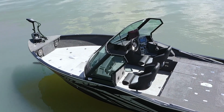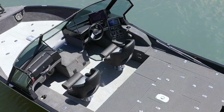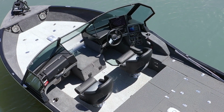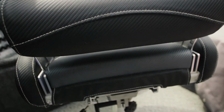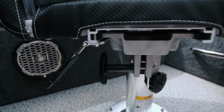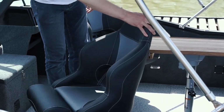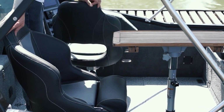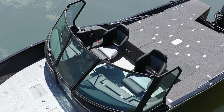Driver and passenger seats that we install here are large and comfortable. They provide great side support. They're not foldable, but they do have a special cushion which is very convenient when mooring. The seats are equipped with sliders and rotating mechanism which allows for full 360 degrees rotation. Height can also be adjusted.